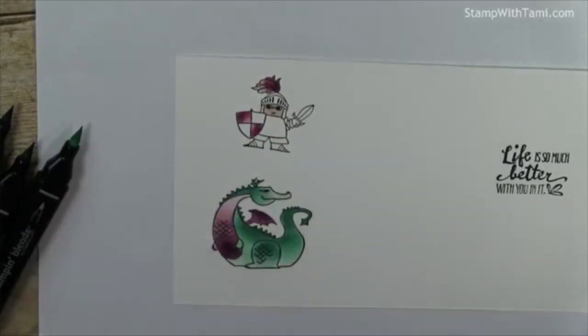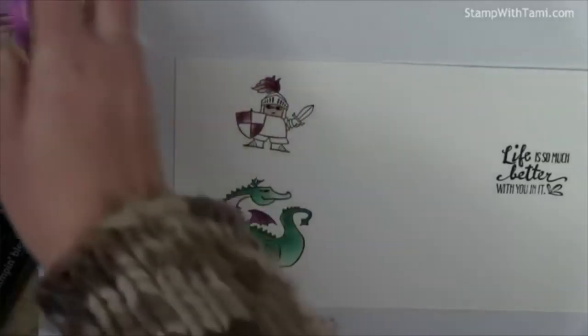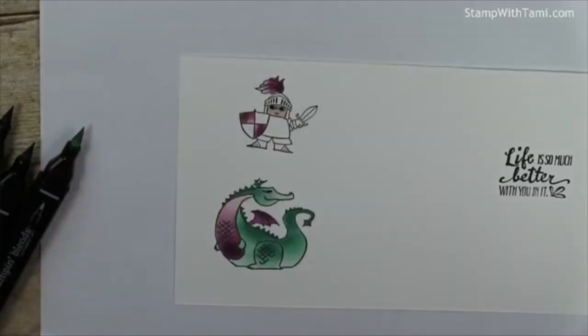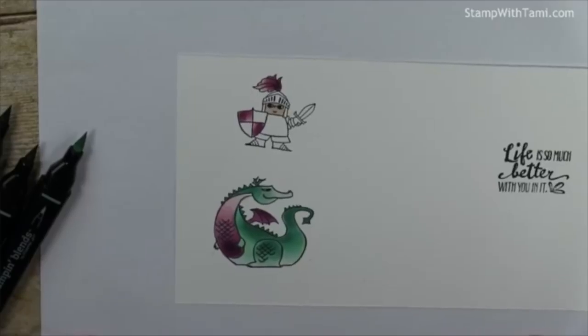And we are using the Stampin' Up! Stampin' Blends alcohol markers today. And blending will be our first technique. And then we'll be moving on to doing the background technique of our card next, which I'm really excited to share with you guys.